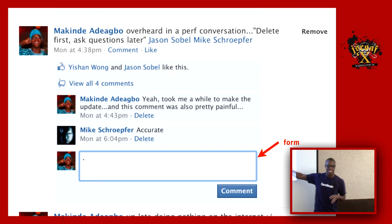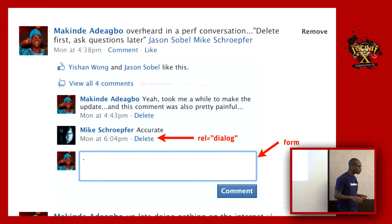This is pretty obviously a form. This thing opens a dialog, like a confirmation dialog, so okay, we can make that a rel equals dialog link. Now we have here a rel equals async link to view more comments.